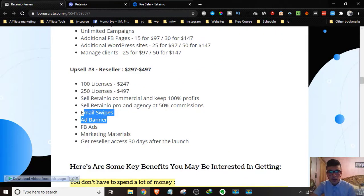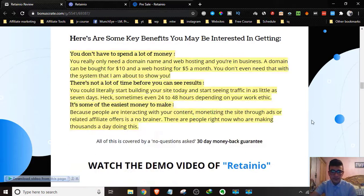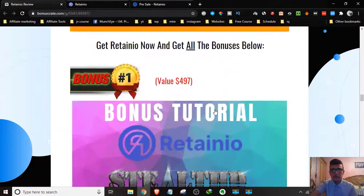You're gonna get email swipes, ad banner, Facebook ads, marketing materials, and you get reseller access 30 days after the launch. So 30 days after this is launching today, you're gonna get access to the reseller rights. And that's basically my review.